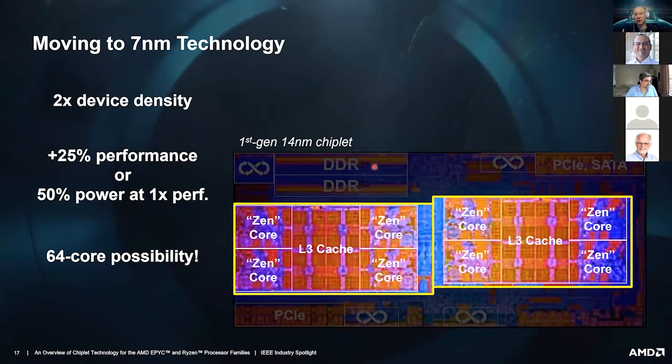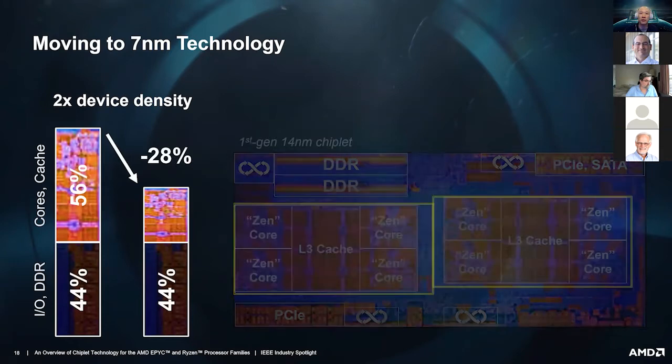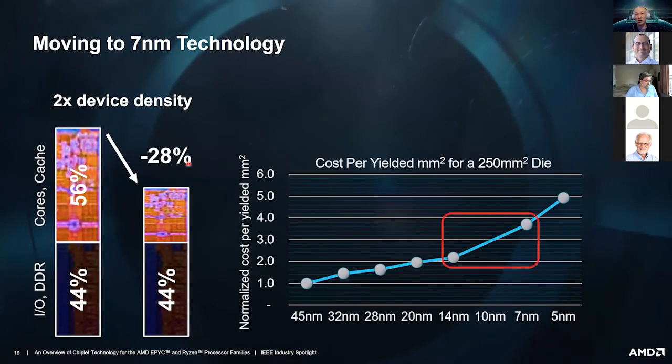And so what happens for these components when you go to 7 nanometer is that their sizes hardly change at all. All right, and so ideally, if I took this 14 nanometer chip, put it in 7 nanometers, it would take perhaps half the area. However, in practice, only the core and L3 part of it really gets that benefit. And so instead of a 50% reduction in chip area, we're only seeing about a quarter reduction. And then when you combine that with the cost curve that we were talking about earlier, the first generation EPYC approach is just not as effective when you now add on the constraints of what 7 nanometer is costing us.